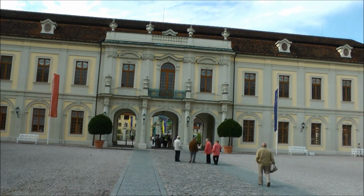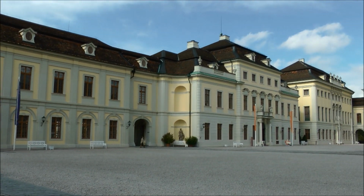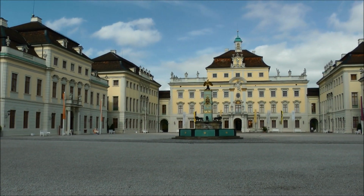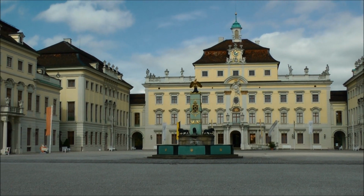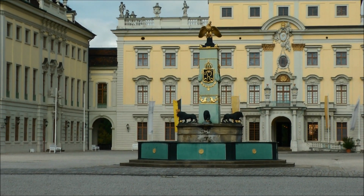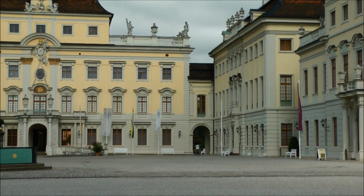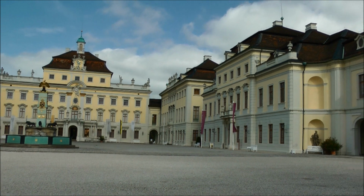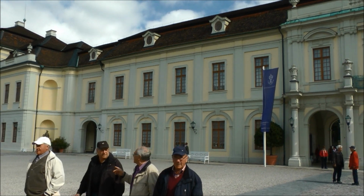Here we are in the interior of the residence palace. Magnificent. I'll zoom in on this fountain here. This is the other side of the arch that we came in on.